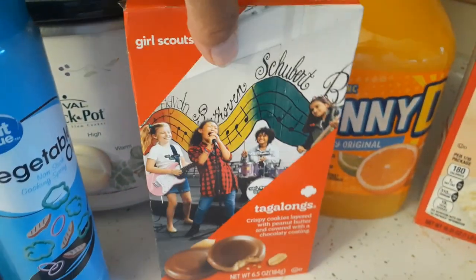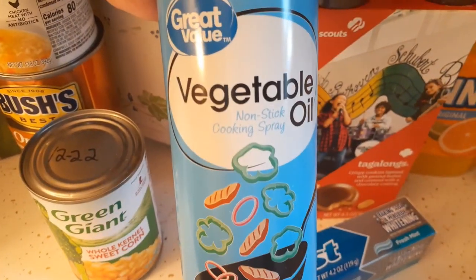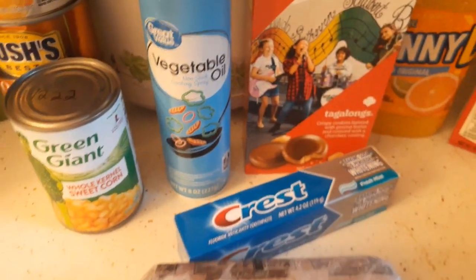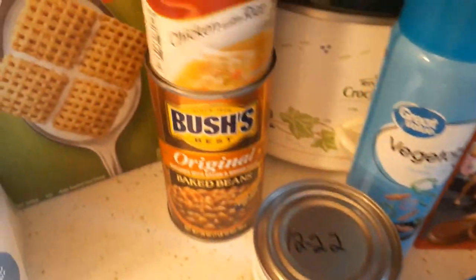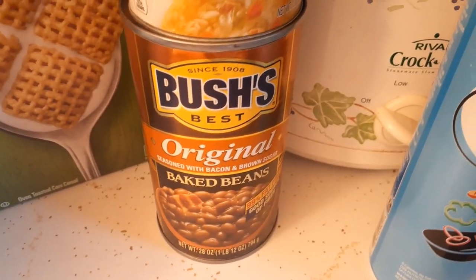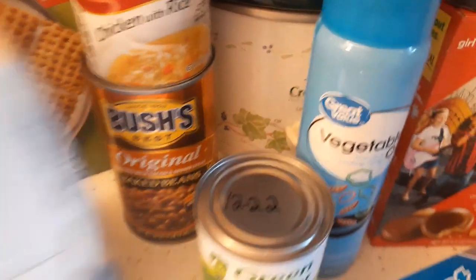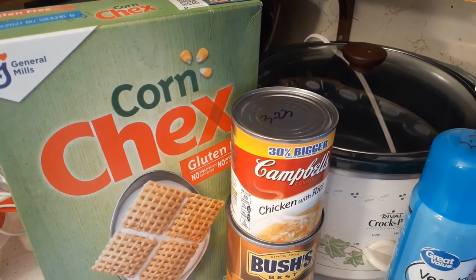I don't know where it shows it. Right there. So, all right. We got that. We got some toothpaste. We got a pound of ground beef. And we got some vegetable oil nonstick cooking spray, which is always good, and Green Giant whole kernel corn, Campbell's chicken with rice soup, and Bush's original baked beans, which is what we like. We got 2 rolls of toilet paper and a box of Corn Chex cereal, and Glenn likes that, so I picked it out for him.